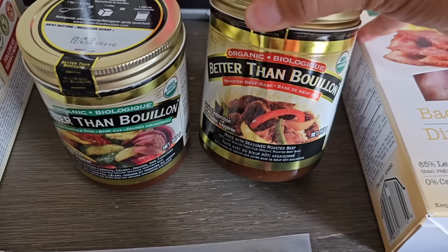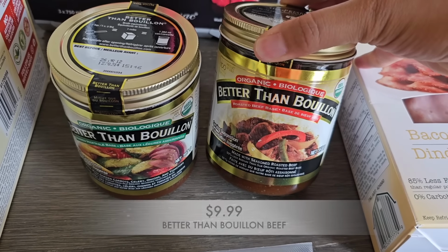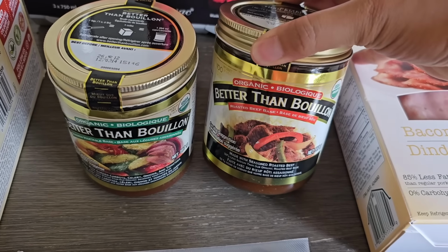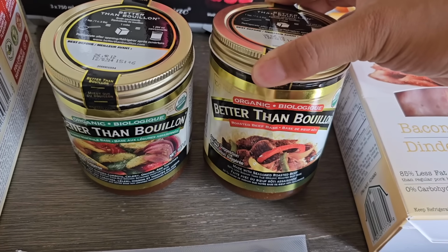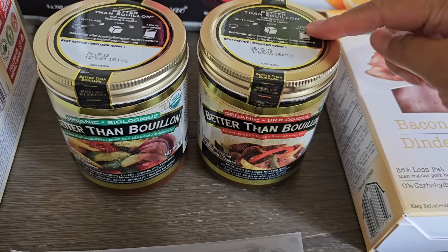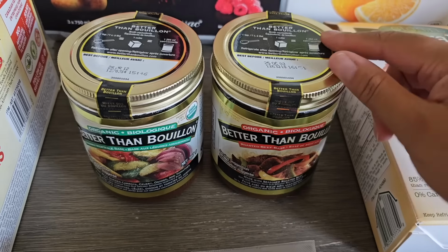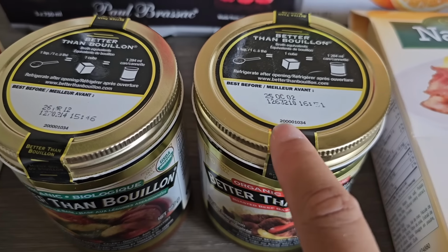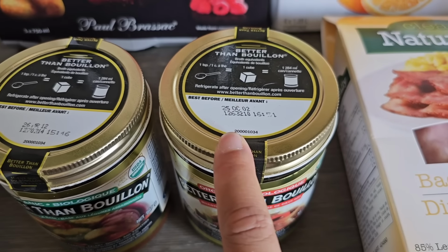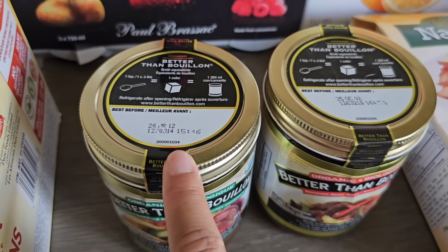And then I grabbed the beef. The beef I love for all my roasts. If I'm doing a roast from scratch and I'm doing it in my Instant Pot, I feel like this just gives it all the flavor plus more. So I like to get this for soups as well. Sometimes when I do soup, like a beef soup, I'll put that in there. But if you look at the dates on these, the beef is going to expire in 2025 and the veggie is going to expire in 2026.